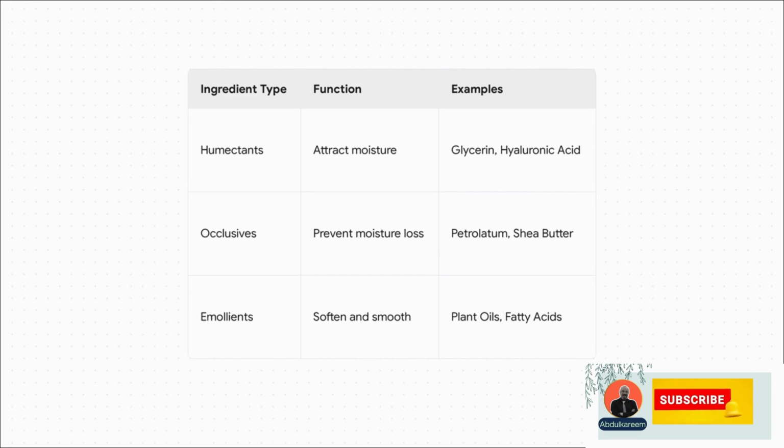Then you need occlusives to come in and form a barrier to lock all that moisture in so it doesn't escape. And finally, you have emollients, which soften and smooth the surface. A really great moisturizer needs all three of these guys working together.